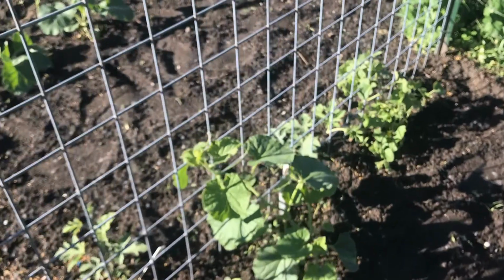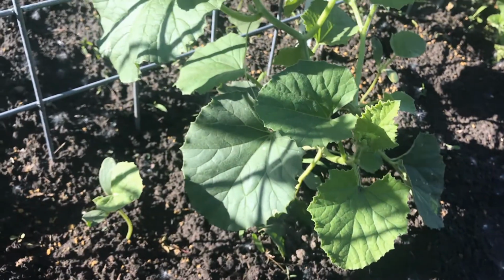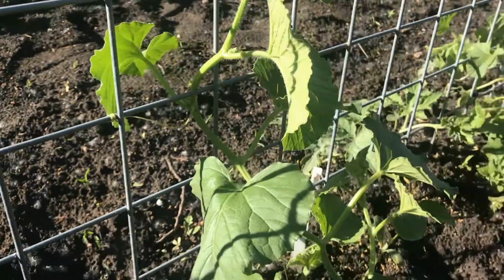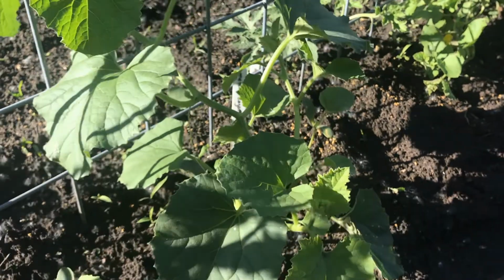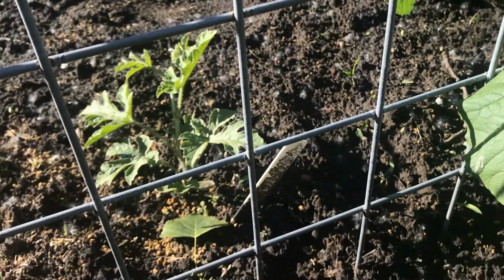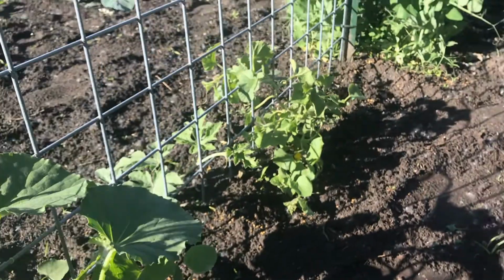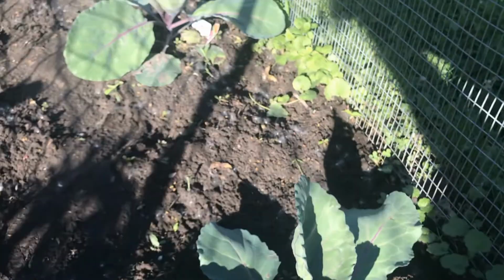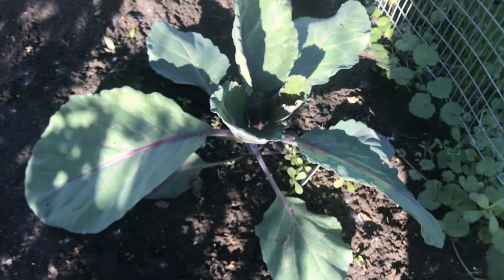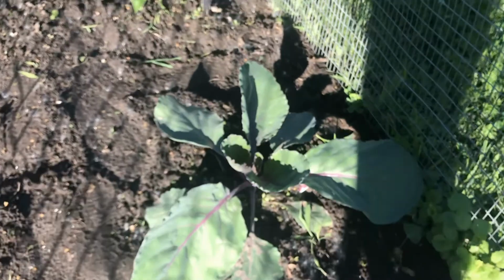My melons are looking great too. You can see here they are starting to climb up the trellis. These are called a Kajari melon, which is kind of like a cantaloupe. On the other side I have watermelons growing too, so happy with those. Got some red cabbage over here, and it's just amazing how fast everything is growing at this time of year.